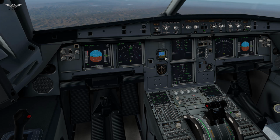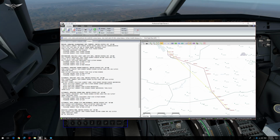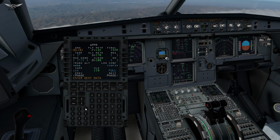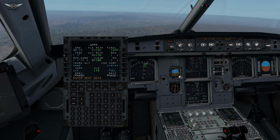Welcome back, guys. We are approximately 90 nautical miles from the destination, so we're going to go ahead now and enter the approach and landing data. So let's go ahead and consult our flight plan. Destination Salt Lake City, altimeter 3024. Okay, and the temperature is 6 degrees.